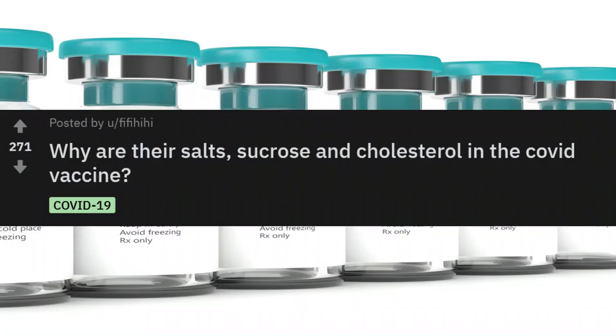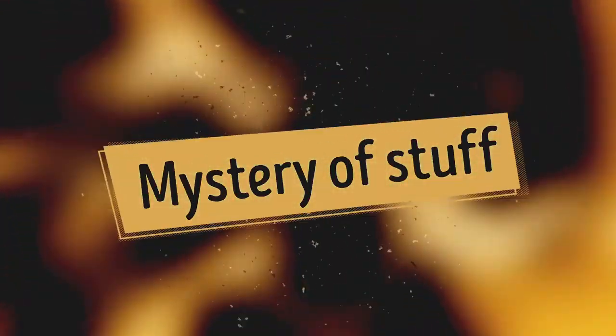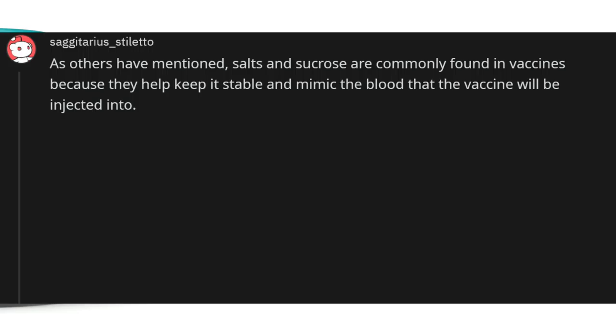What are the salts, sucrose and cholesterol in the COVID vaccine? As others have mentioned, salts and sucrose are commonly found in vaccines because they help keep it stable and mimic the blood that the vaccine will be injected into.